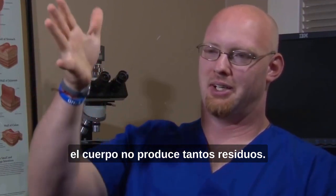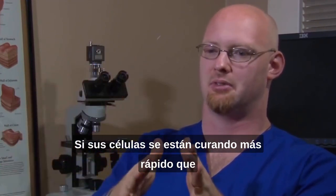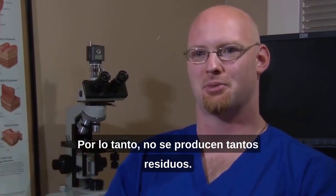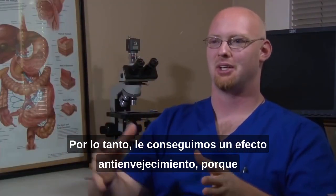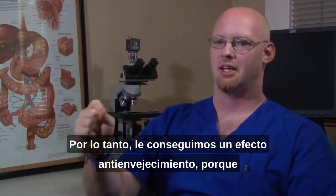the body doesn't produce as much waste. If your cells are being healed faster than they're being torn down, they last longer. Therefore, you don't produce as much waste. You don't have as much waste in your system, and your RNA and DNA last longer. Therefore, we get you into an anti-aging effect.